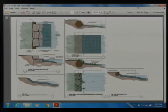We'll mix in a few flowers into that just to have some good aesthetic there. And then those would go out into the safety ledge somewhat and have an emergent characteristic to them.